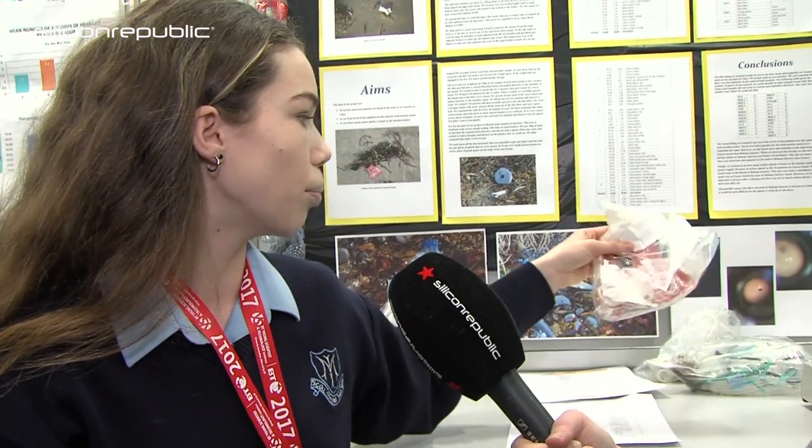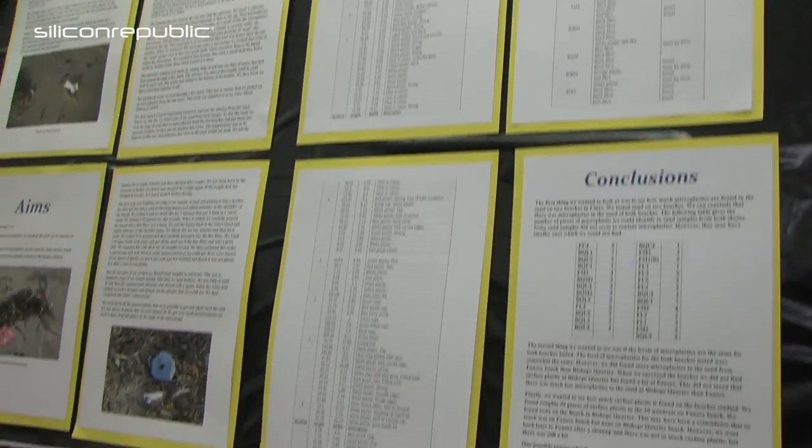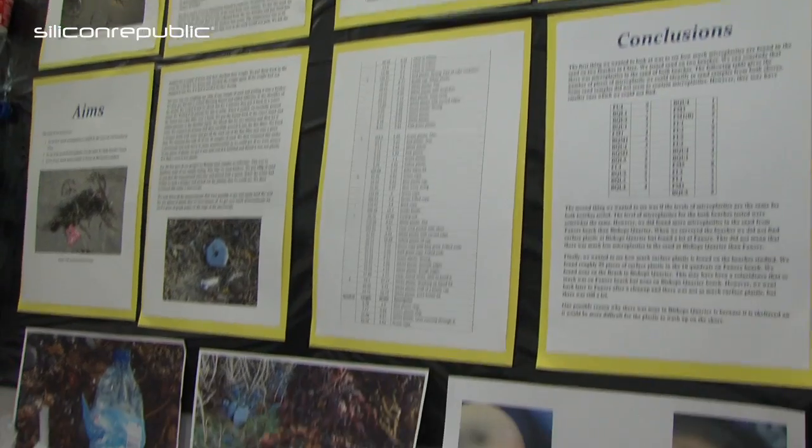And we also looked for surface plastics, so bigger plastics. We didn't find any on Bishop's Quarter. We found all of these on Fenor Beach. Oh, wow. And what are microplastics for people who don't know? Microplastics are plastics that are 5 millimeters or less, but some of them are really small that you can't see, so we have to use a microscope.